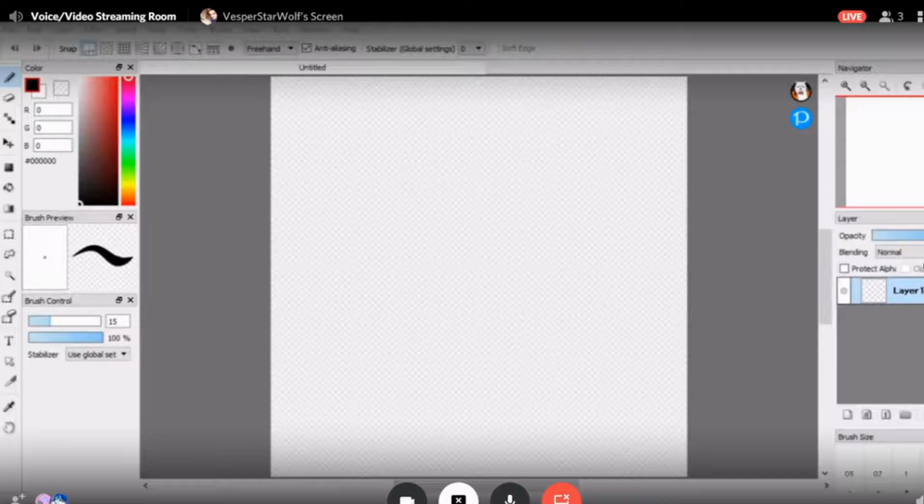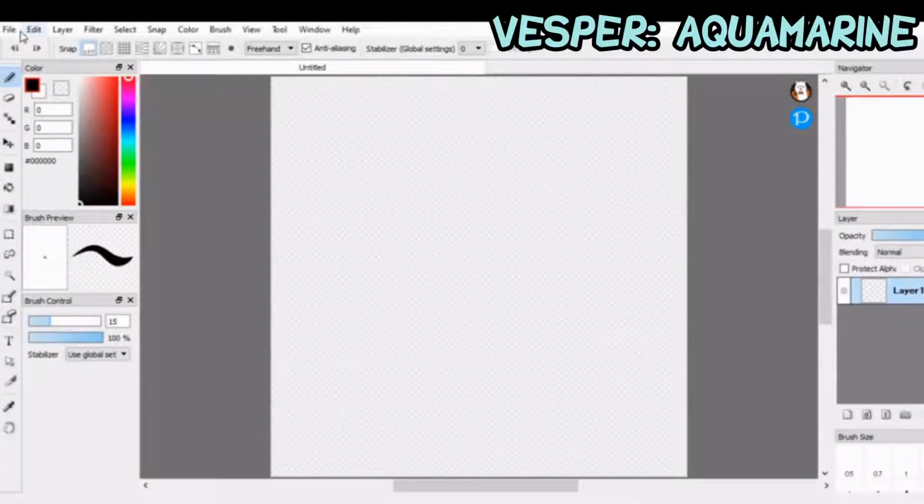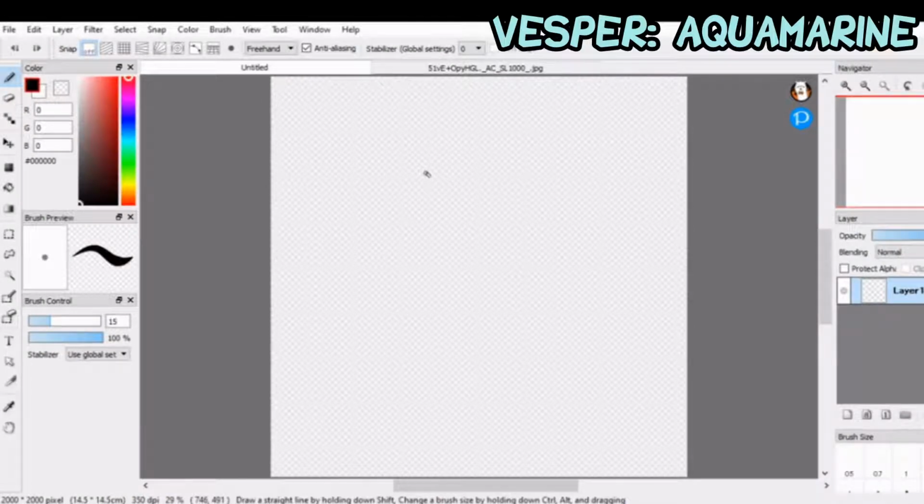Okay, I'll go first. You guys hear me? I just want to make sure everything's okay. So my birthstone is aquamarine. Someone give me a species real quick. I didn't even think about that. I kind of want to do a bunny. Do a bunny. I have some tall ears.